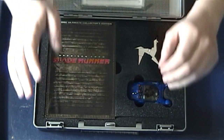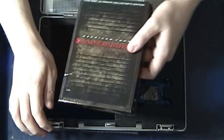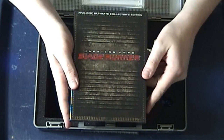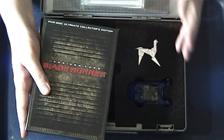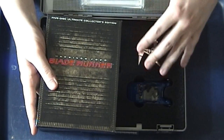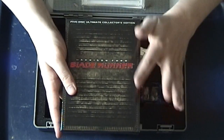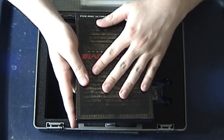Now this is where things may differ a little bit, because I've seen the Blu-ray edition, and the Blu-ray edition essentially comes... Everything is exactly the same. Just like with the I Am Legend set, how the DVD and Blu-ray edition have the same contents, it's the same deal with the Blade Runner set. Okay, everything's the same. The only difference is you get the 5 movies in high definition in the Blu-ray version.